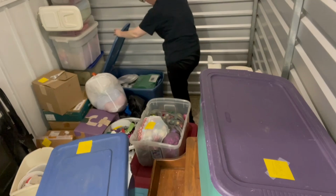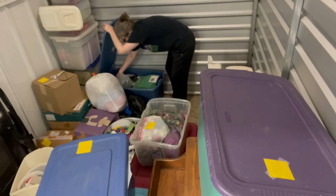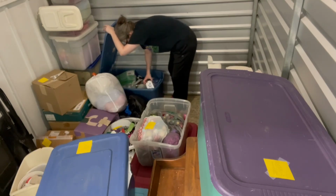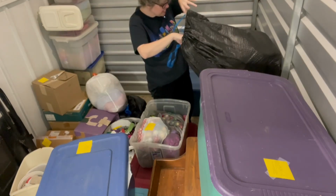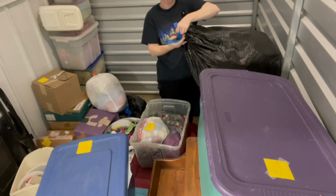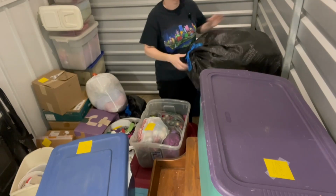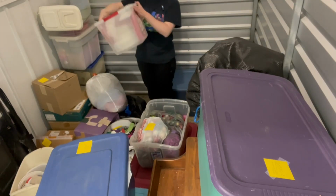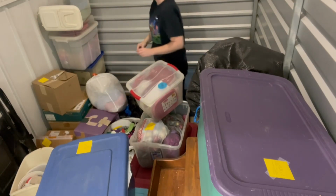More kitchen stuff like pots, pans, just all different stuff that you would have in your kitchen. Leftover containers. Toilet paper and paper towels. Cool. We don't use paper towels, but we use them at our camp, so I'll take them there. A whole storage container full of storage containers, like leftover containers.